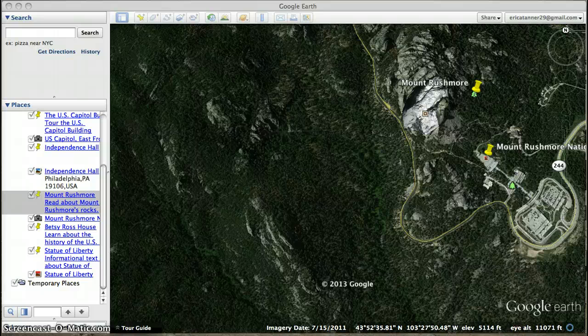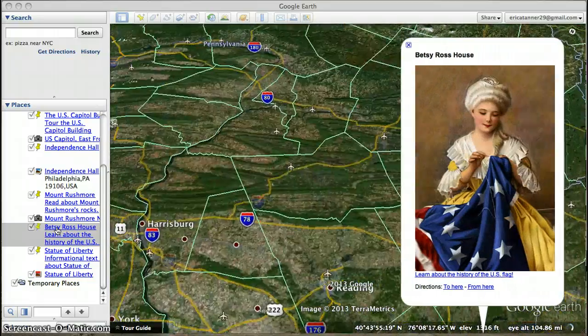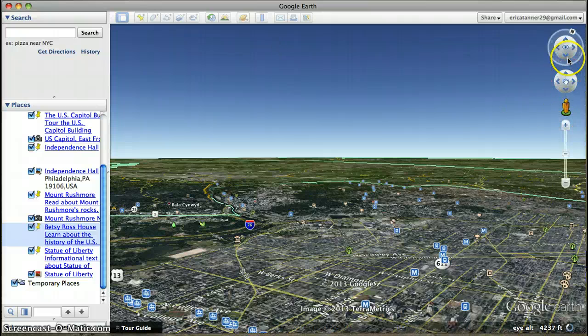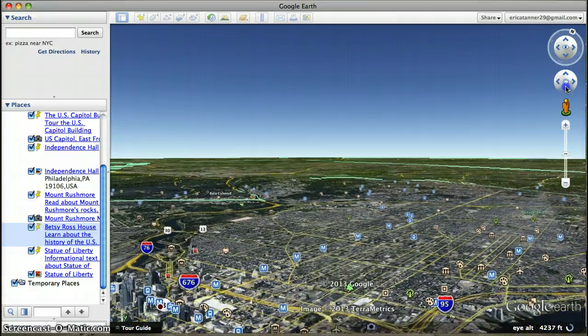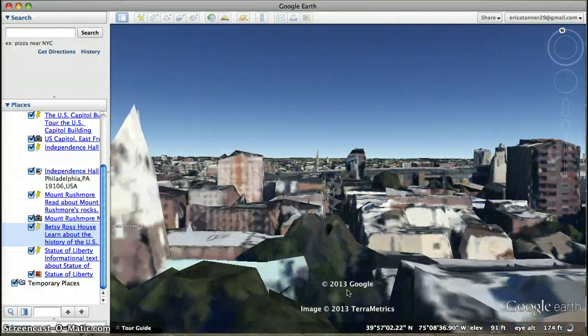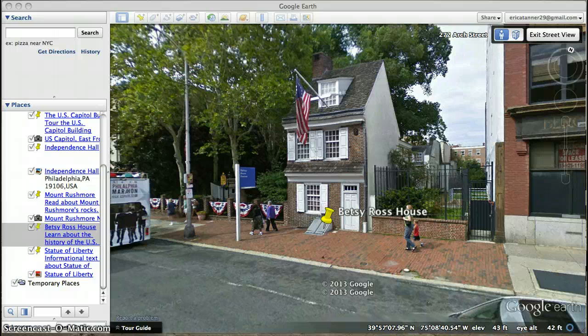Now we are heading to a small house in Philadelphia. Any guesses on whose house it could be? Could it be Betsy Ross, who sewed the first American flag? Sure is. Let's take a look at her house from the Street View layer, where she sewed the first flag in her living room. Wow, Betsy Ross's house is smaller than I thought it would be. Yeah, me too.